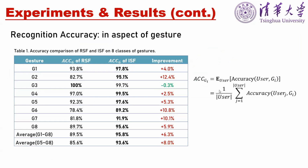This page shows the recognition accuracy achieved by every model in any aspect of gesture. And the accuracy of each gesture is averaged over the 7 users. A maximum improvement of 10.8% of incremental subforest against the referential subforest is achieved on the 6th gesture, G6, and a minimum improvement of minus 0.3% is achieved on G2. And the average accuracy improvement is 6.3%.